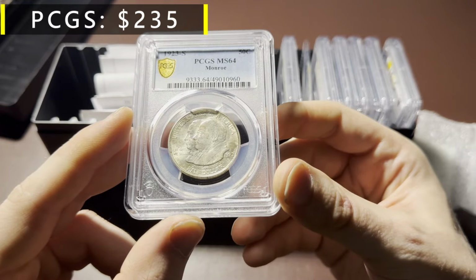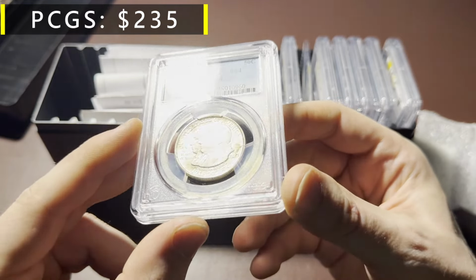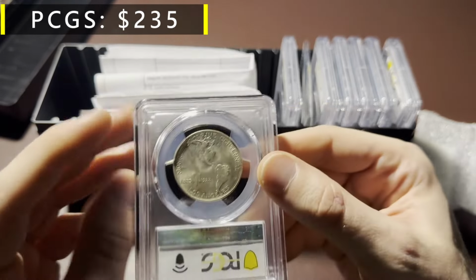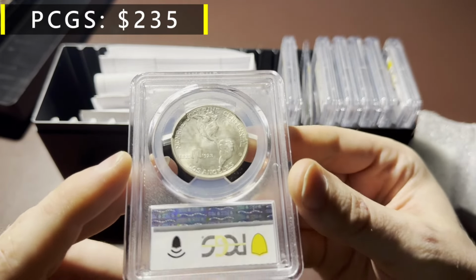I thought maybe it was going to be like an AU58. I thought there was a very good chance of that, but, you know, this is probably the best I could have hoped for with this coin. So it's definitely a pretty nice surprise.